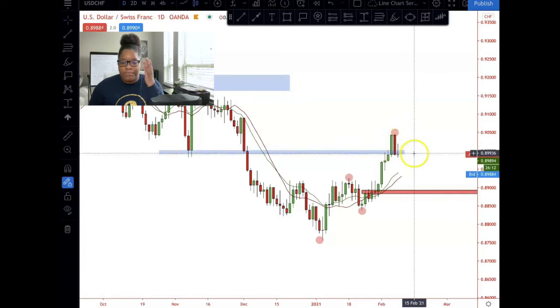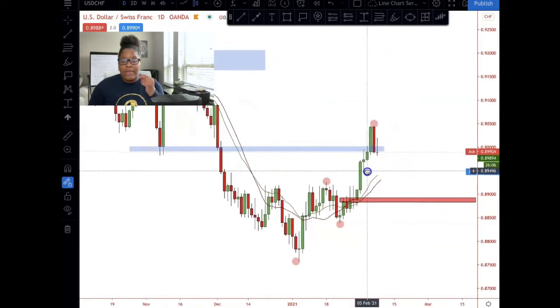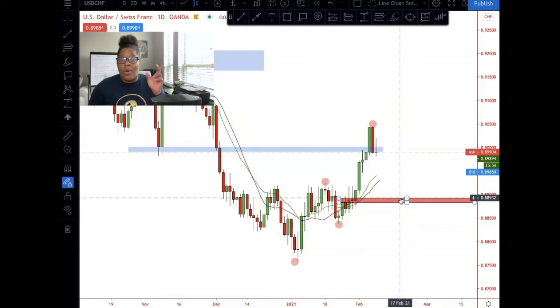We got a big, very beautiful bearish engulfing candle on Friday. And the question is, can it stay below? Now, if it can stay below, what I'm going to look to see is if it's going to pull back down into 0.8893 range or 90-cent range first, and then see if we're going to go below or if we're going to push up off of that and then go higher.